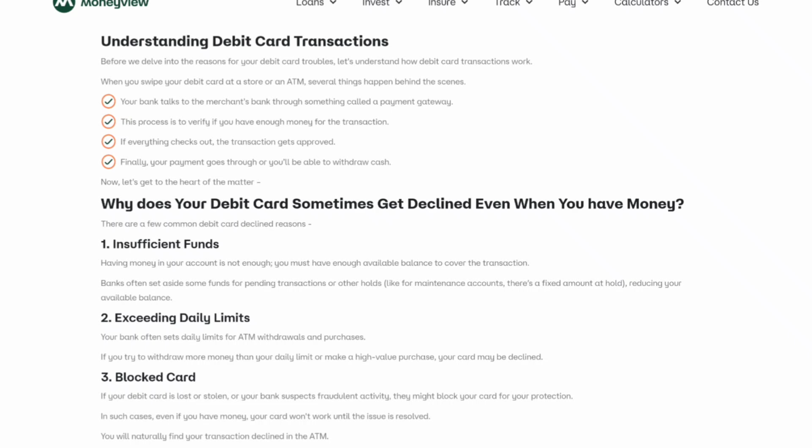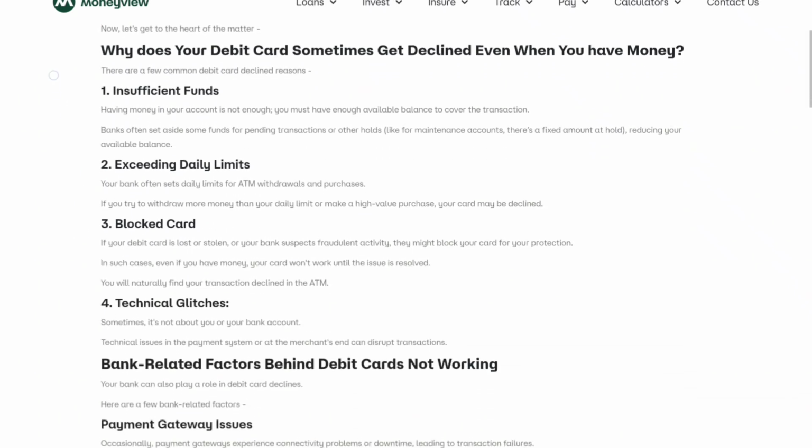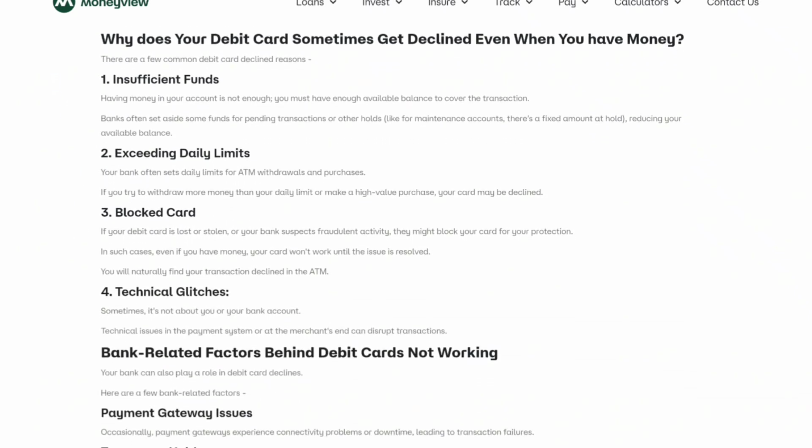Blocked card. If your debit card is lost or stolen, or your bank suspects fraudulent activity, they may block your card for your protection. Technical glitches. Sometimes it's not about you or your bank account. Technical issues in the payment system or at the merchant's end can disrupt transactions.